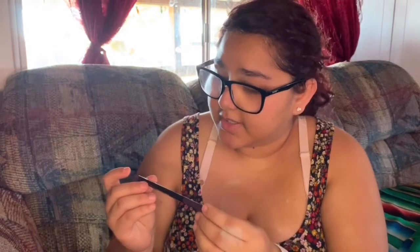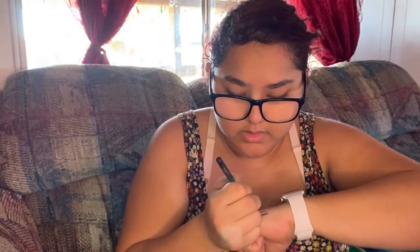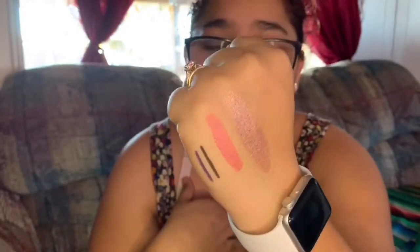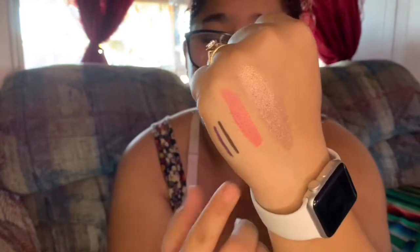So this one is purple eyeliner, and I'm just gonna be doing it right here. Oh wow. That is a very beautiful purple. Now let's do the brown real quick, and I'll show you guys. It kind of looks like a black. So there's the purple, and then there's the brown. To me, in person, it kind of looks black brown, but it's up to you guys. I don't know how you guys see it, so comment down below. But those are beautiful. Now I have a purple eyeliner to go with my purple looks. Let me put these back and move on to another one.